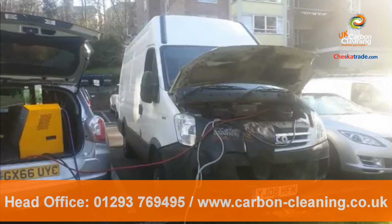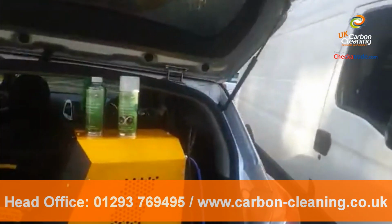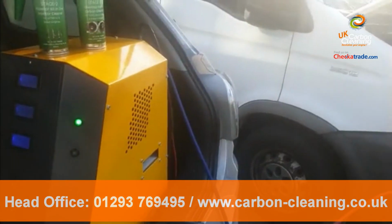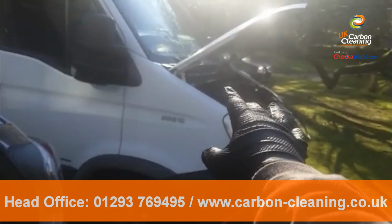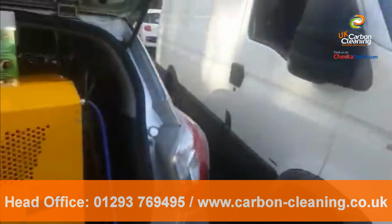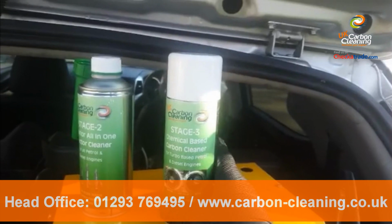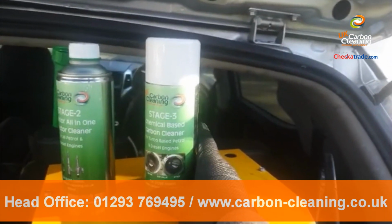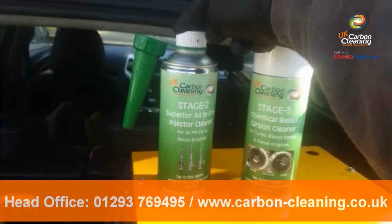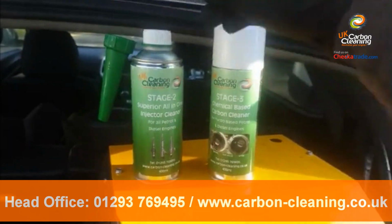We're giving it a 3-stage carbon clean. So that is, for those of you that don't know, our hydrogen generating machine, which is pumping hydrogen into the engine at the moment and burning off the carbon. Prior to that, we've put in our 3rd-stage chemical clean, which helps to clean the EGR off, but more importantly dry the carbon out so that the hydrogen can work more effectively, and our injector cleaner, just to make sure that the injectors are firing correctly, less carbon build up in the future.